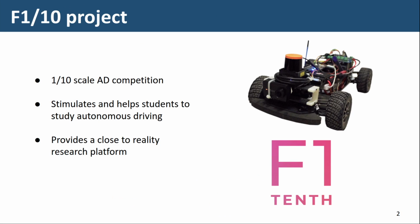Before getting to the heart of the presentation, I would like to make a quick introduction on what the F110 project is. The F110 project is an autonomous driving competition of 1/10 scale race cars. This is held between universities around the world. We think the F110 project is a great way for students and young researchers to approach and learn autonomous driving solutions.